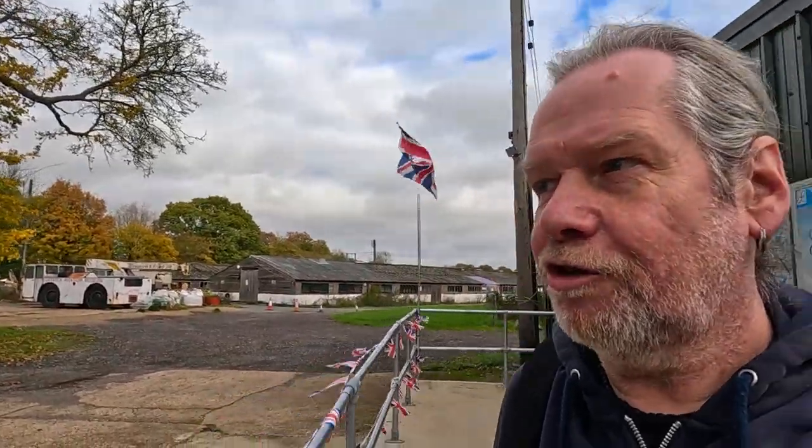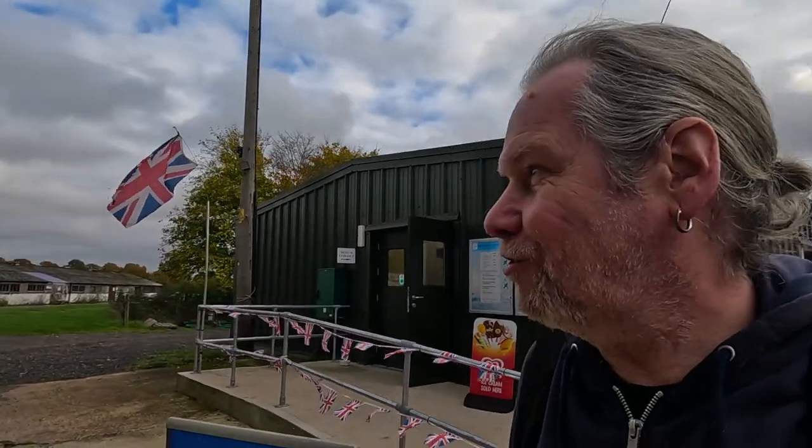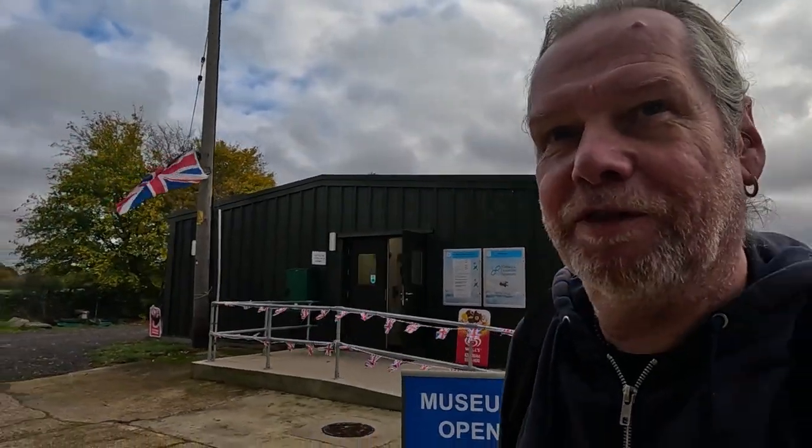So that was really interesting. Gatwick Aviation Museum, which I'm going to come back to, I think, and drag Al down here. I don't know if he's been here before or not, but I think he'll really like it because he's always going to Biggin Hill, as I say. Hopefully there's a bit of wind in the air.